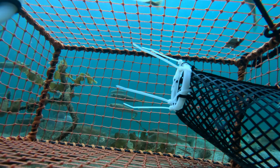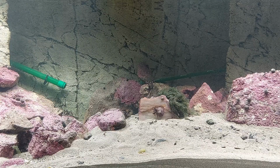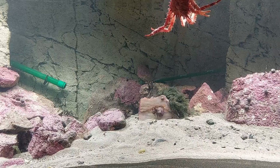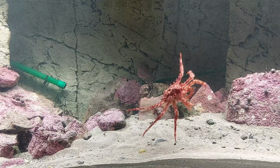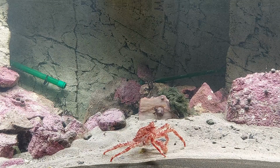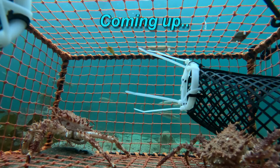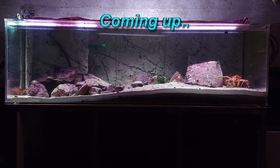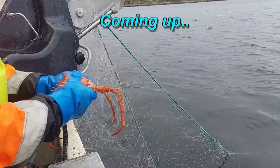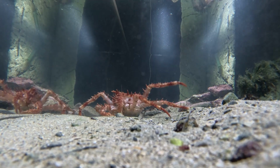As I teased in my previous video of setting up this tank, I've already added the first creatures. I can now reveal that the first inhabitants are a couple of smaller Norway king crabs, also called troll crabs or northern stone crab. I also tried adding a couple of shots from inside the tank here.